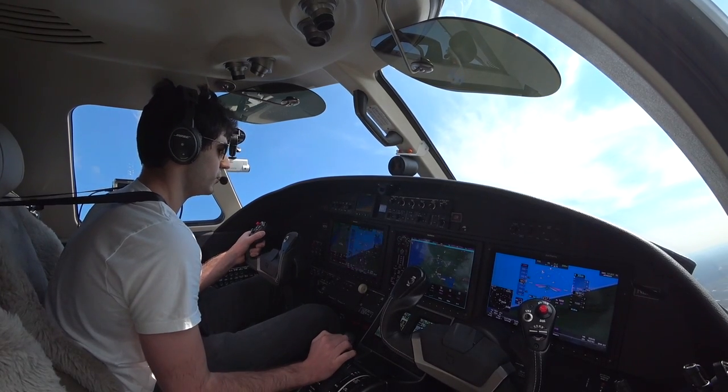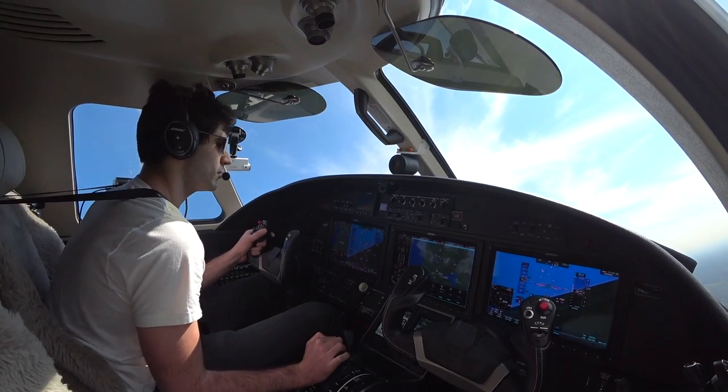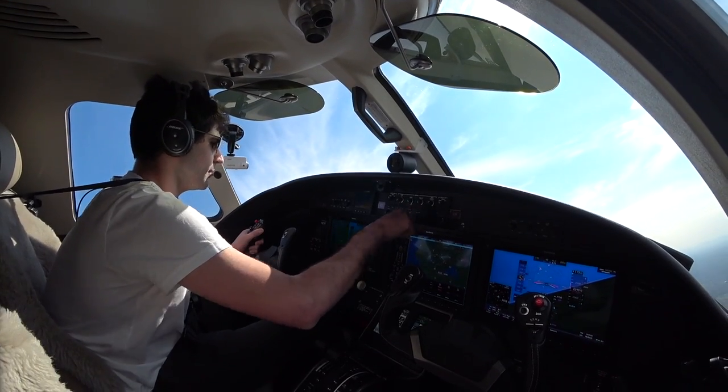Citation 2 Romeo Foxtrot, 1,900, climbing 3,000 on the Westchester. How you doing? Citation 2 Romeo Foxtrot, you're radar contact, climb and maintain 11,000, good to hear your voice. 11,000, good to hear your voice also, 2 Romeo Fox.